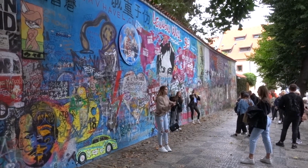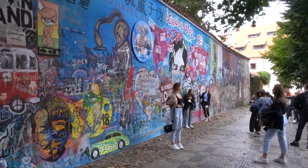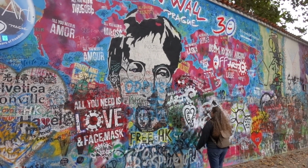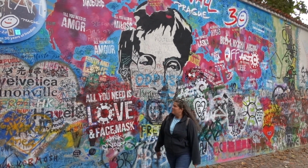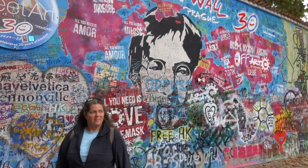This is the Lennon Wall. Now, while John Lennon never came to Prague, this wall symbolized the Czechoslovakians' rebellion against the Communist Party. And the Communists would come in and paint over this, and they'd come back and paint his picture again. And this went on for quite a few years. So that's the story behind this wall.